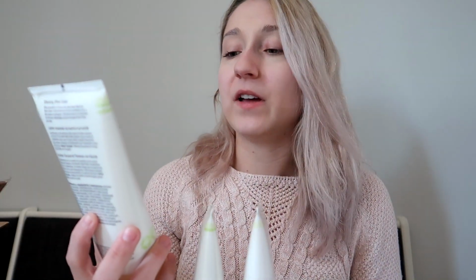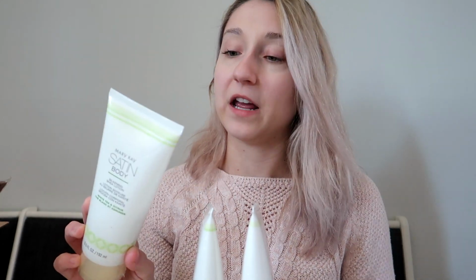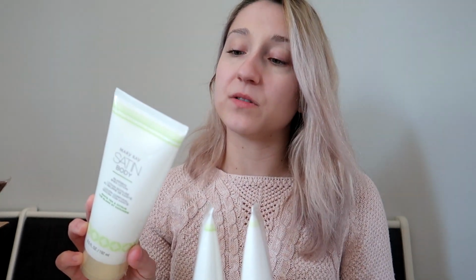And this here is from the regular line. So I have a Silkening Shea lotion. I can't wait to use that for my body. It's gonna be really nice to use on my body. I love this line because it smells really nice. It's almost like a light tea scent, and they work so well.